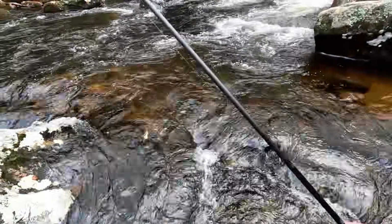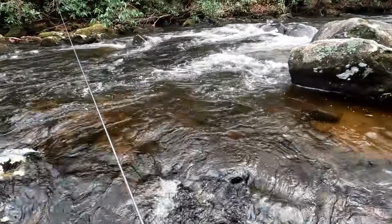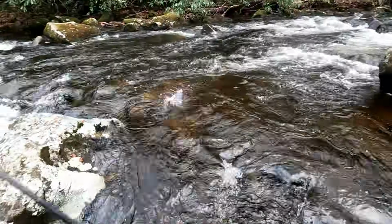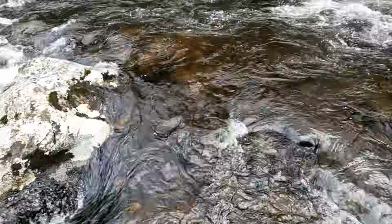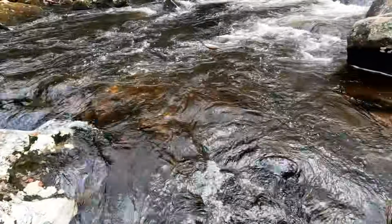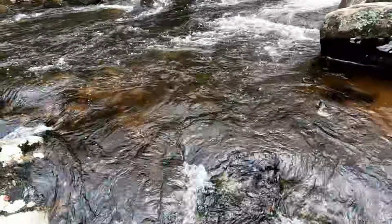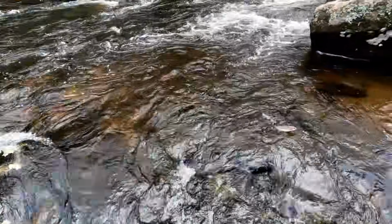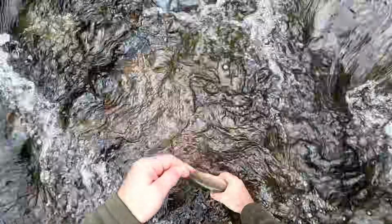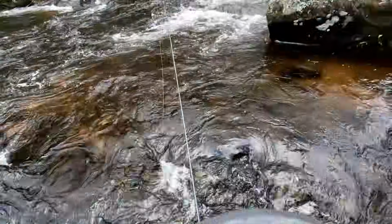All right, see if we can get that other one. There might actually be a couple fish back there from the looks of it. There's one. There's one of them. And that's a rainbow. I think that's the one I saw. Now I'm not so sure if there's another fish or not. He's a stalker, but he's pretty. It's in good shape. Go on, go on.